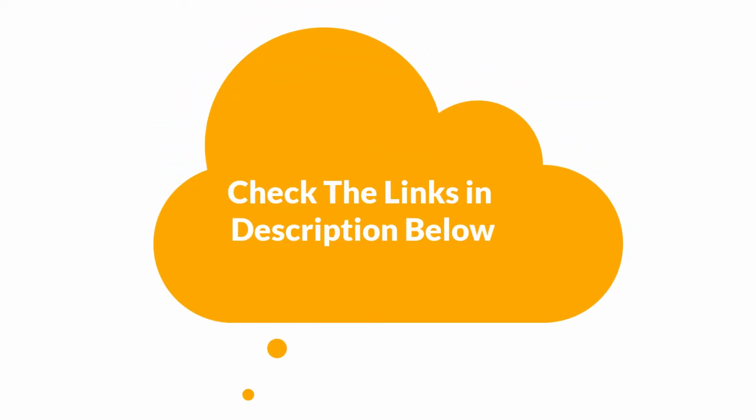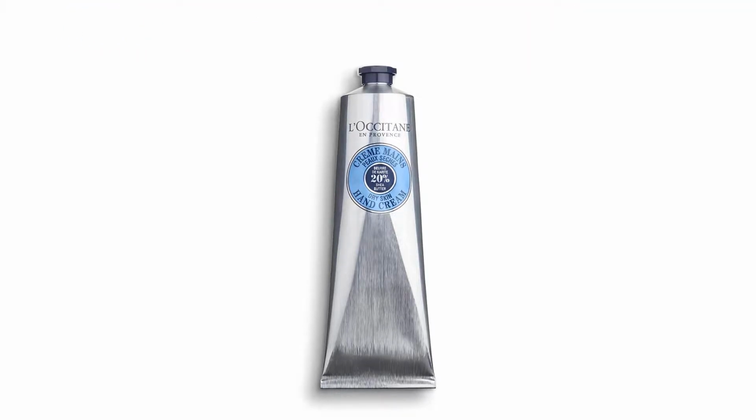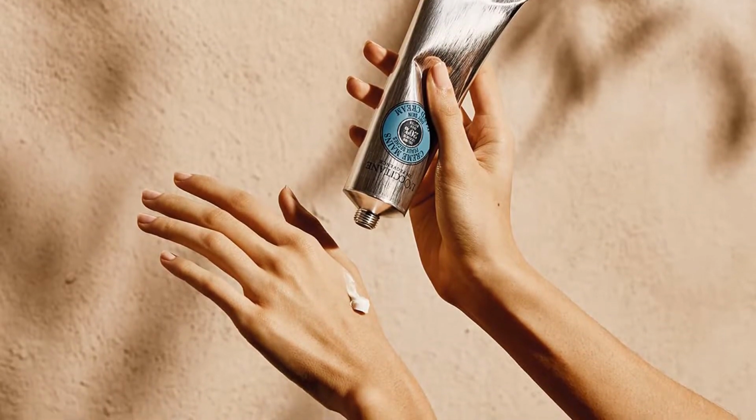So, let's get started. Number 1. Our overall best for the money pick is L'Occitane Shea Butter Hand Cream. L'Occitane's iconic, decadent hand cream made with a high percentage of shea butter is a GH Beauty Team go-to and GH Sustainable Innovation Award winner.